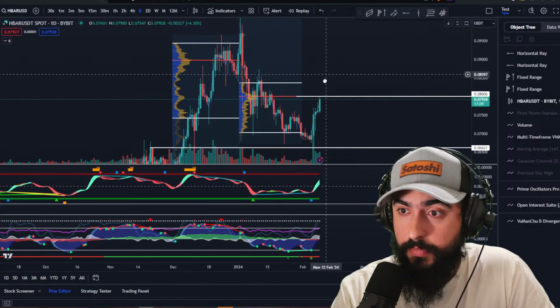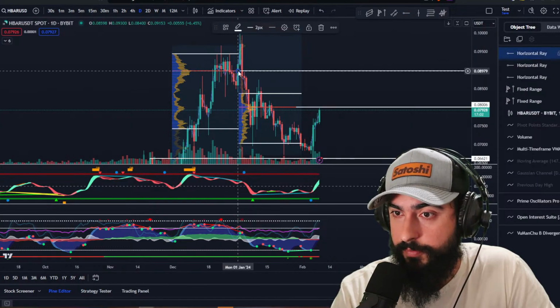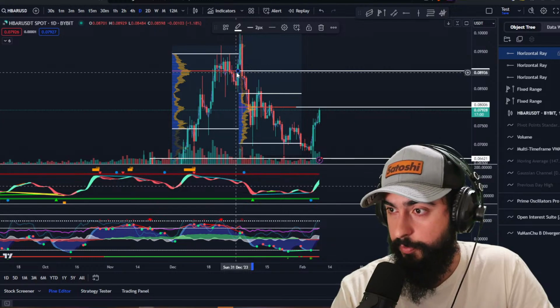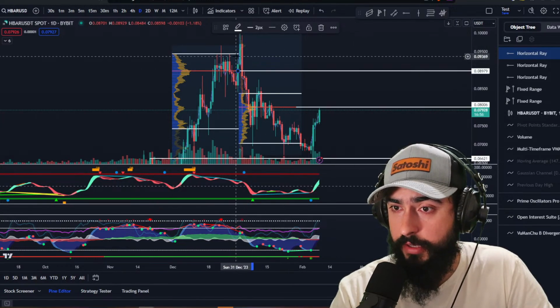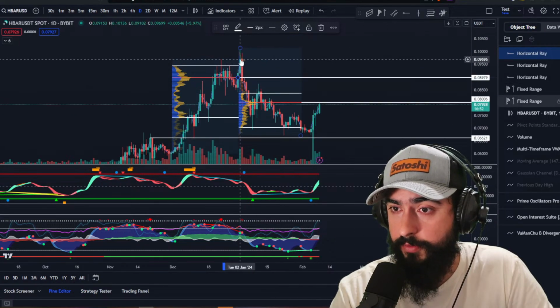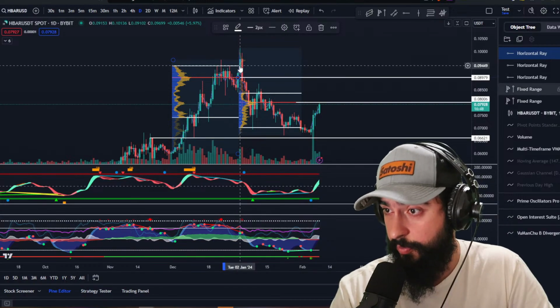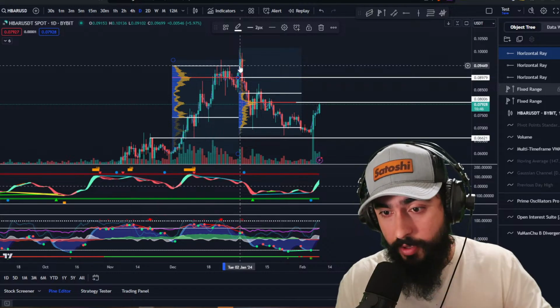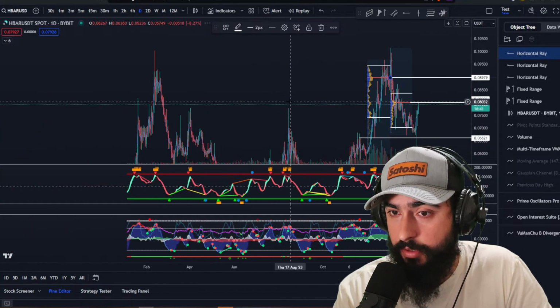If we break above that, the next target here is the point of control for December, which is 0.089. That's going to be the next target. And then the value area high, which is pretty much the local high for HBAR, is practically at 0.094 cents, right? That's a huge move. That's going to be literally the local high.